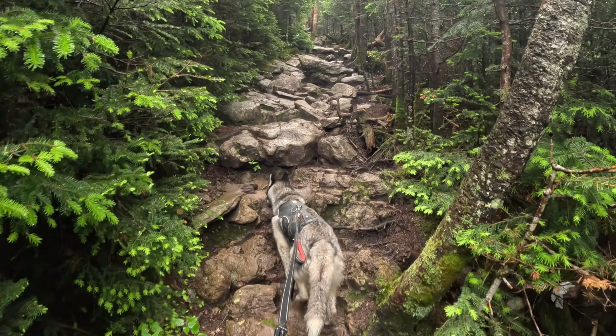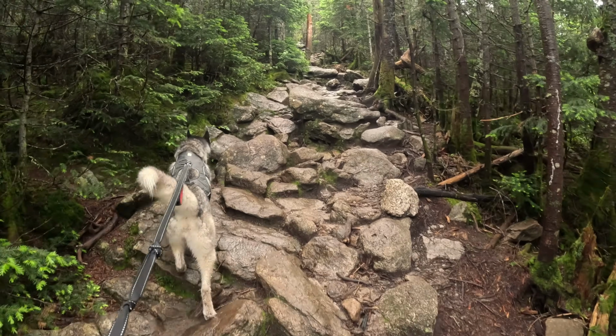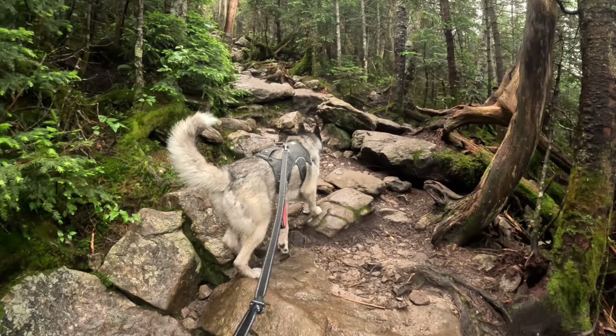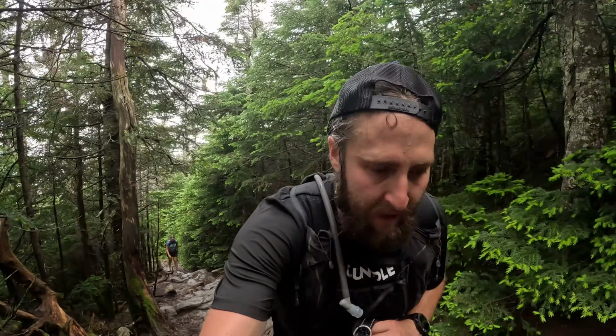Before you summit Little Haystack, you have one of those typical New Hampshire climbs. You can see it right here. Very rocky, steep, today muddy. So although you're very close, this is probably the hardest climb you have of the day.